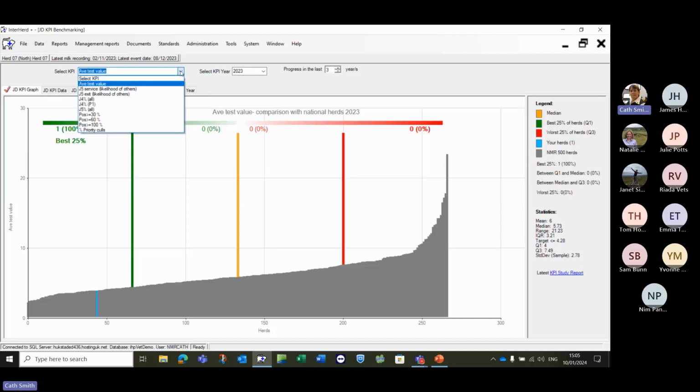There are a few other options. Again, some of these will be familiar to you when you're looking at the Johne's section in itself. You can see how many parity 1 animals are coming in as J4s, what sort of level of infection we have here, and more recently, percentage priority culls. So you can choose any parameter you like. You can go back in time. Latest obviously makes sense, but you could look at a few years ago if something significant happened. And then we've got a progress status as well.